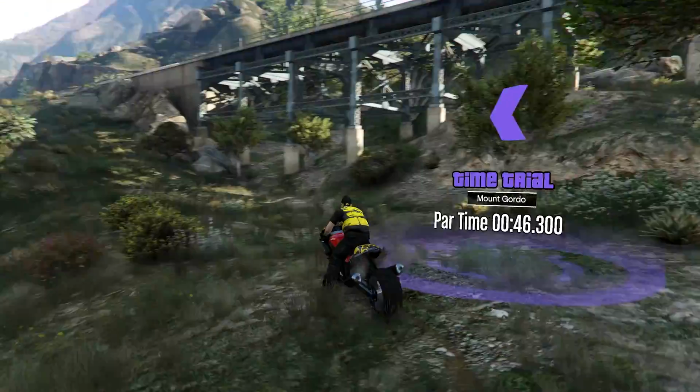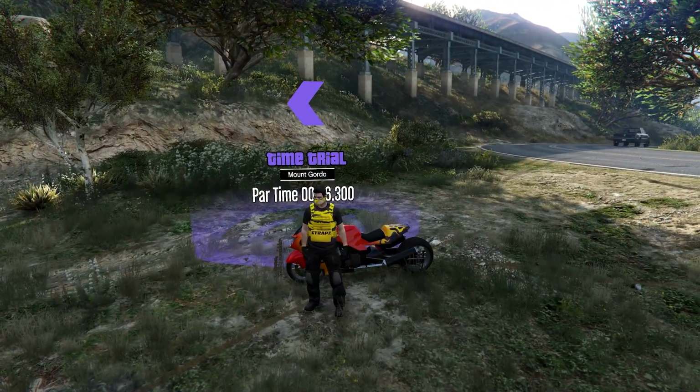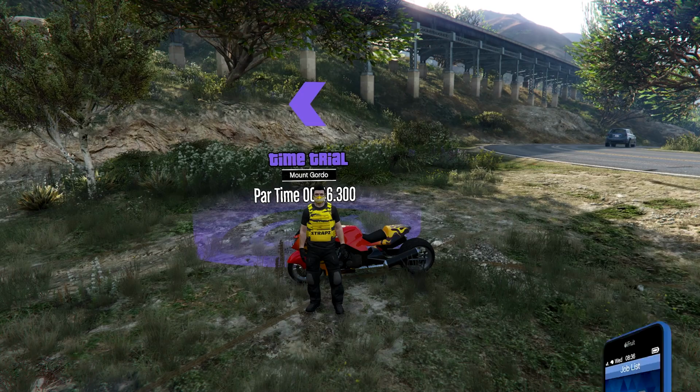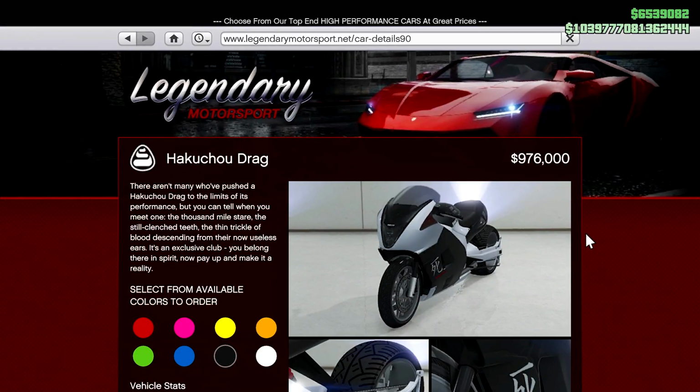And so the vehicle I recommend, which is two different vehicles. The first one, which is going to be the main one, and the vehicle right behind me, is the Shitzu Hakuchou Drag Bike. This is a motorcycle that you could purchase from Legendary Motorsports for a price of $976,000. And if you want to do the full upgrades, as in transmission and everything like that, you're looking around the $1.3 million range. So it's a very expensive bike.